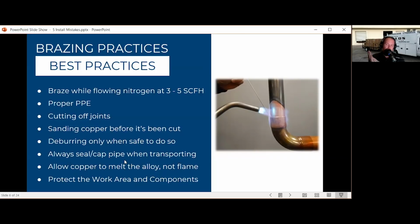This work area and components part is an important one. I would always suggest having a fire-resistant drop cloth. That's a big one if you're going to be brazing inside. You lay down that fire-resistant drop cloth, which is made out of a fiberglass sort of material, underneath where you're going to be brazing to protect carpet and vinyl flooring or anything like that. Even better yet, if you're dropping little bits of braze material that can even burn through that, take a piece of sheet metal and lay that down. Think about if you're going to be brazing up near a wall, for example, especially with air-acetylene.